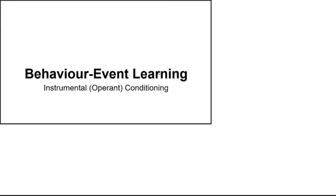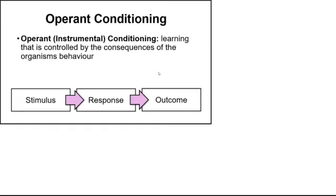And now we're into behavior event learning, and as you're going to see, it involves some kind of behavior or action and an event or a stimulus or an outcome that follows. So that's why we're talking about this as behavior event learning. But for our official definition, operant or instrumental conditioning is learning that's controlled by the consequences of an organism's behavior. So the consequences, that outcome after you do an action, is what's driving what we learn in this situation.